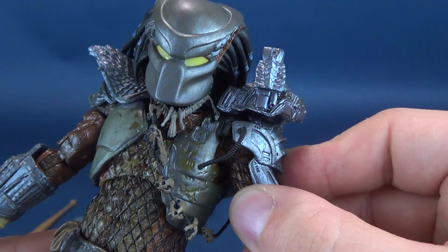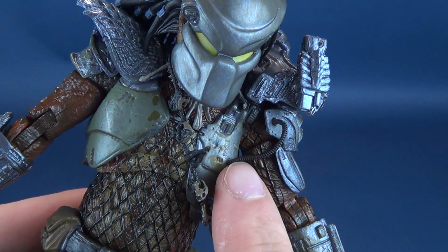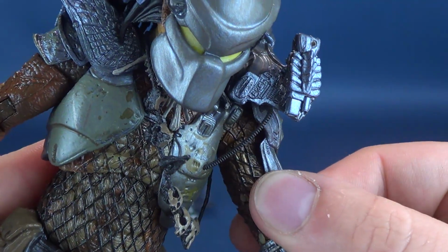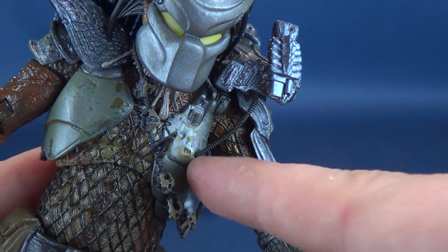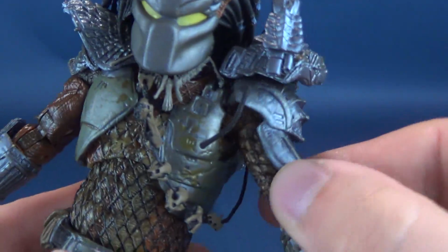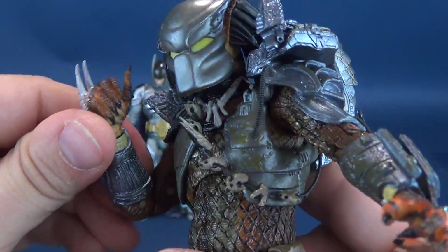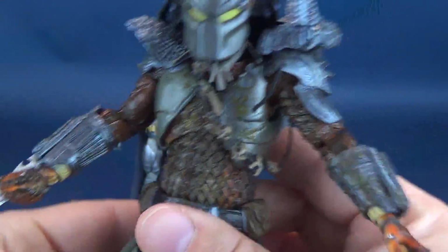Things you have to be careful of, of course, when you are moving the arm, specifically this arm, is this tube right here. I've seen many cases where people have mentioned that their tubes have broken, because if you move the arm too far forward, that gets tight and immediately wants to rip from one of the connector points. So you just want to be careful of that. The arm swivels at the bicep area. It might even be safer to swivel it on this side. It has a double hinge on the elbow, and it has a swivel on the hand as well.